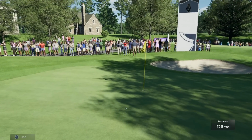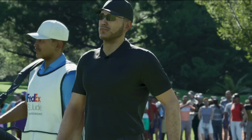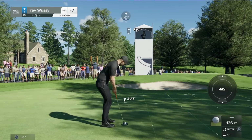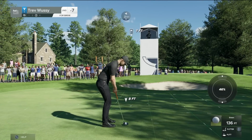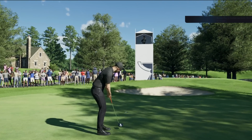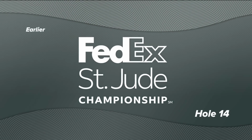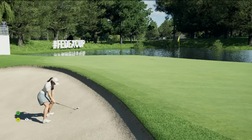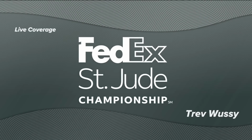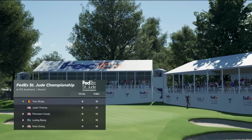What a beautiful leave right there. This putt to move into a share of first place. That goes in for birdie, and that's exactly what our featured player needed coming off bogey on the last hole. Okay, as we make our way back to live play, let's take a look at the leaderboard. A lot to like there as he moves to 8 under par.